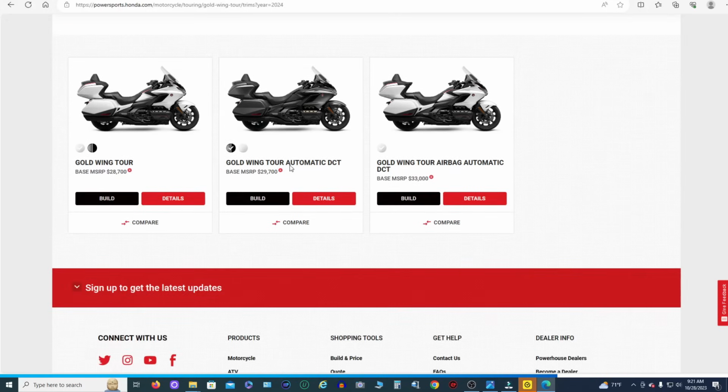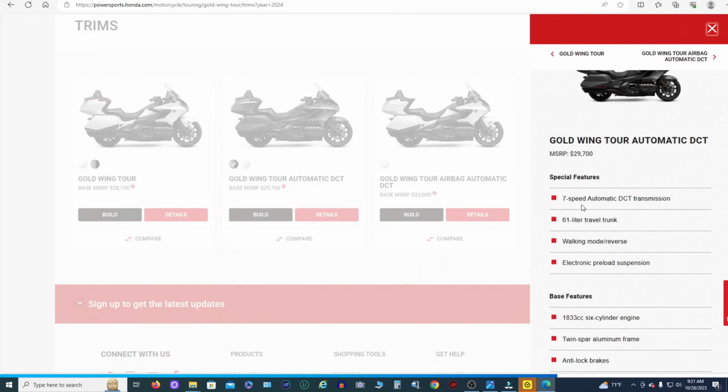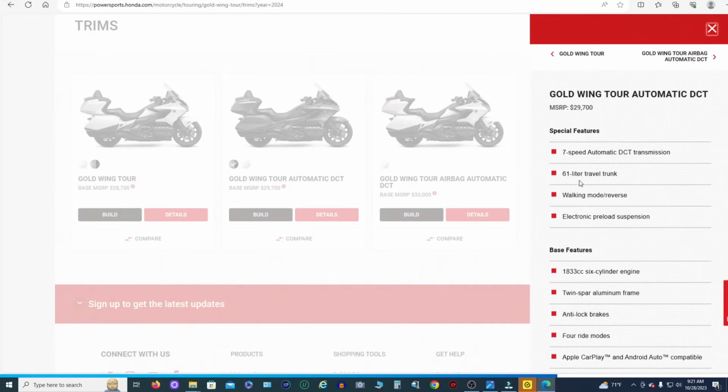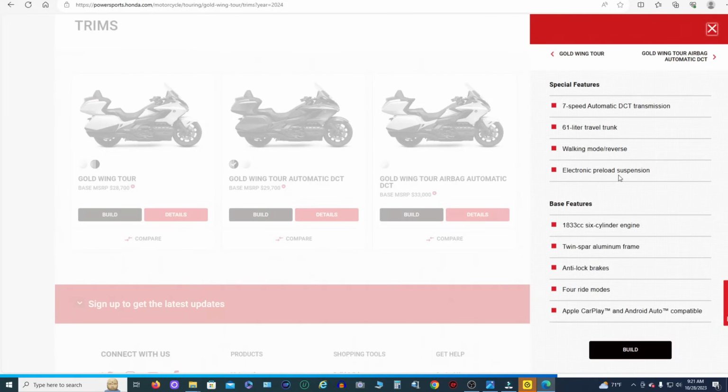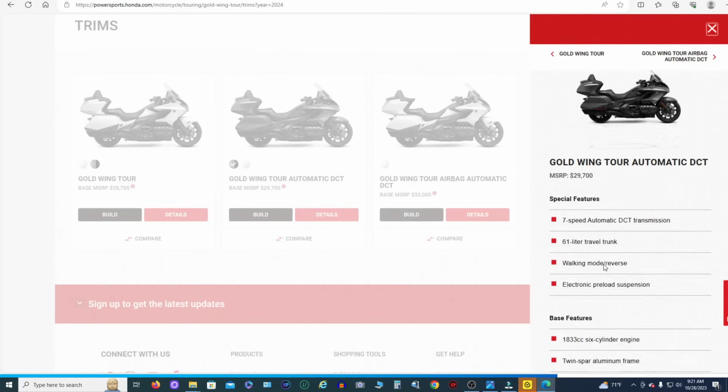Let's look at the Goldwing Tour DCT. It's coming with the 7-speed automatic transmission, 61-liter travel trunk, walking mode in reverse, electronic preload. The base model features 1833cc, twin spar aluminum frame, analog brakes, four ride modes, and Apple CarPlay.